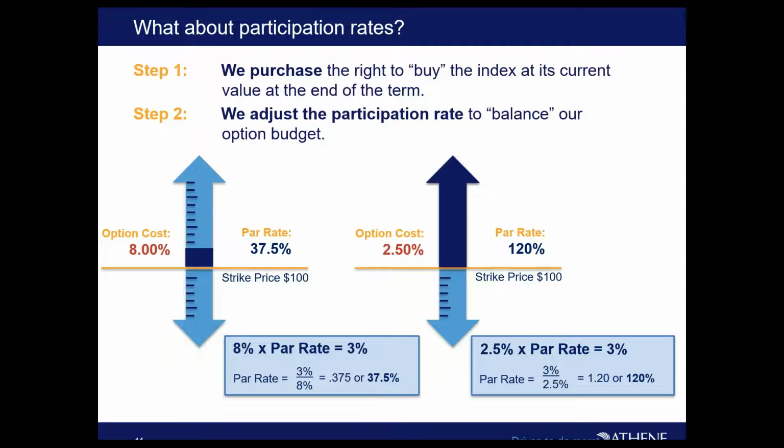And the other thing that I want to mention here is similar to the example of what happens if the index is above the cap. Here, it's important to note that the insurance company doesn't keep the other 62.5% of positive index performance. We've scaled our option purchases as if we only had 37.5% of the premium that we actually had. And what that means is that when the option pays off, it gives us exactly what we need to fund index credits, and again, it's just used as a risk management tool.